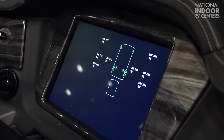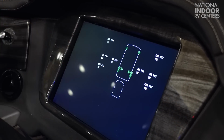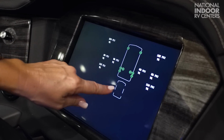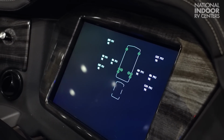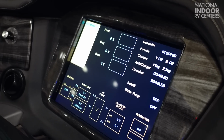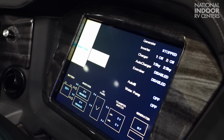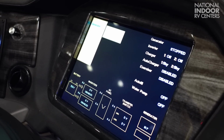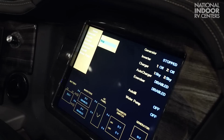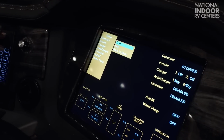Here gives your tire pressure monitoring system. It's going to monitor the tires on the coach, and you can hook it up so that it will monitor the tire pressure on your tow vehicle. Here you can scroll through each item and then press a button so you can decide if you want to stop your generator. Here's another spot to start or stop your generator.